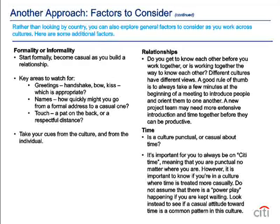When it comes down to time, it's important for you to always be on Citi time, as we call it, meaning that you're punctual no matter where you are. However, it's also important to know if you're in a culture where time is treated more casually. Understand that, and don't assume that there is a power play happening if you're kept waiting. Look instead to see if a casual attitude toward time is a common pattern in that culture. And so this is kind of how we, in a very indirect way, teach managers about the cultural norms.